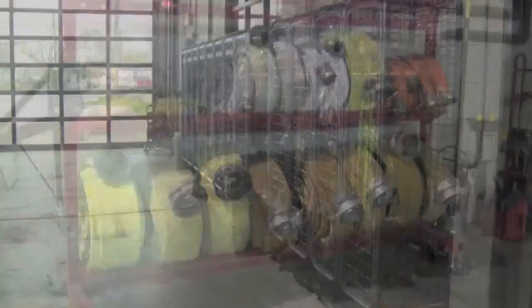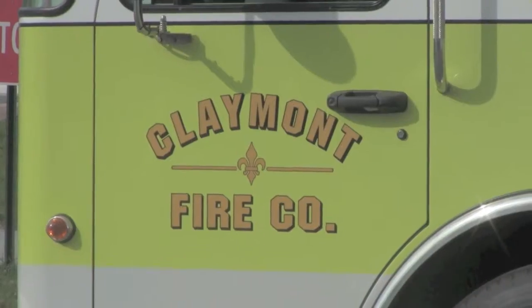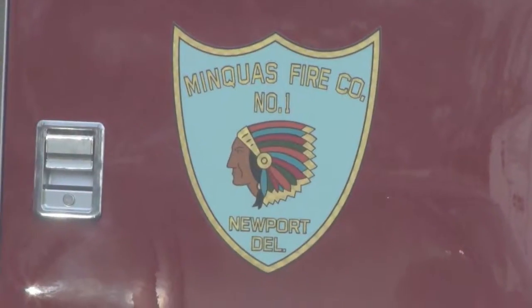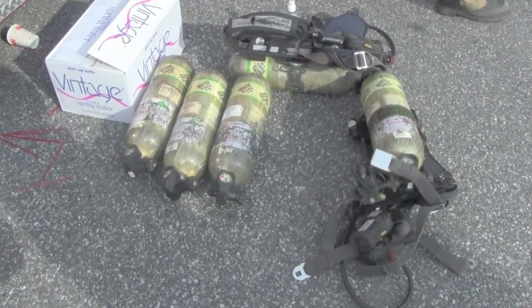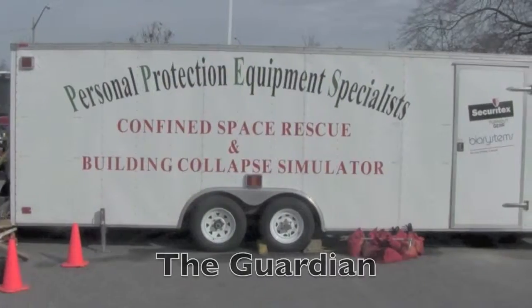The Belvedere Fire Company held a training scenario Sunday, November 20th, for firefighters to experience a realistic building collapse. The Guardian is a mobile simulator designed to teach rescuers how to reach trapped victims in a disaster.